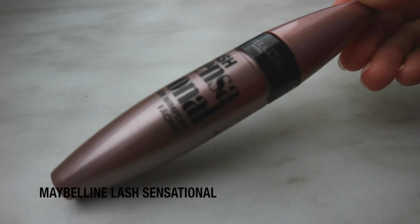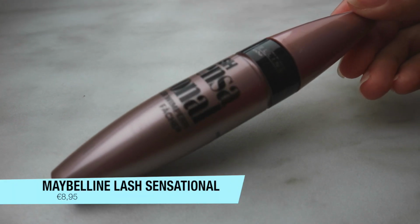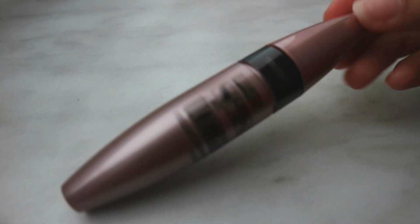So the next item is the Maybelline Lash Sensational Mascara. It cost me €8.95. This is my favorite mascara ever, and I've tried quite a few mascaras. It really elongates and thickens your eyelashes. This is great. And it's really black also, although I don't really need help in that department.